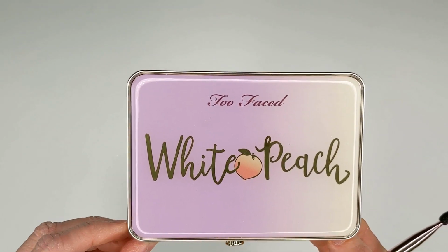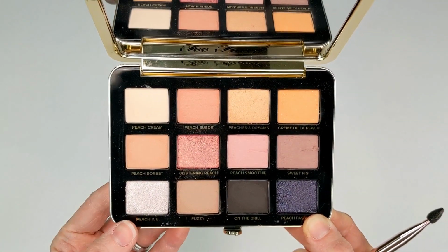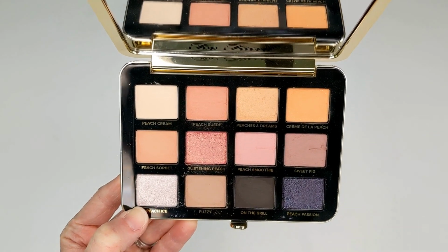Another palette I love to pull out this time of year is the Too Faced White Peach palette. This one did get a lot of negative reviews from people saying that the shades didn't show up on them, that it was too light overall, and I find that it is a really, really light palette.